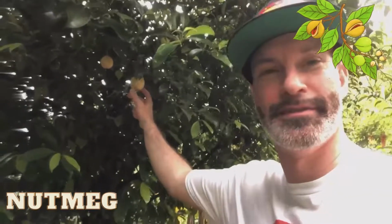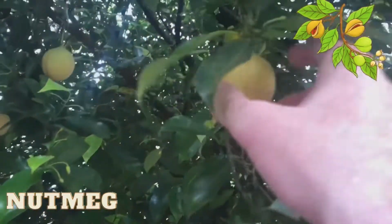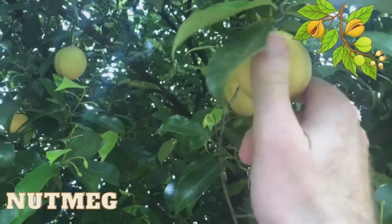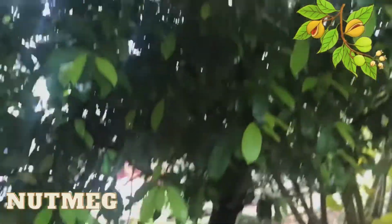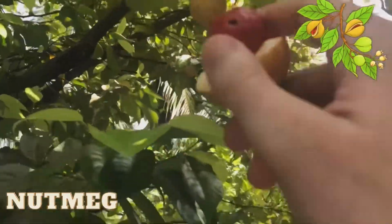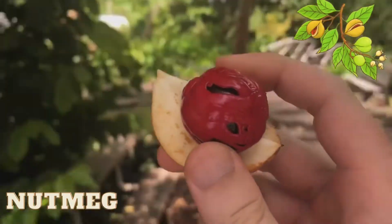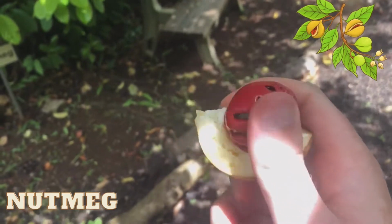And nutmeg, one of the most popular plants that grow in Grenada. So there's a nutmeg tree. They actually had these nutmeg trees right on Grand Anse Beach as well. And that's how it looks when you open it up.